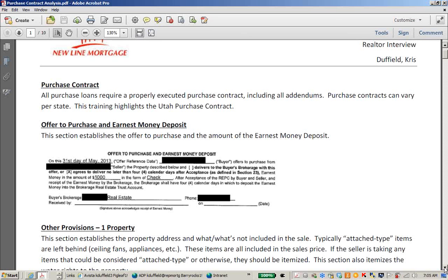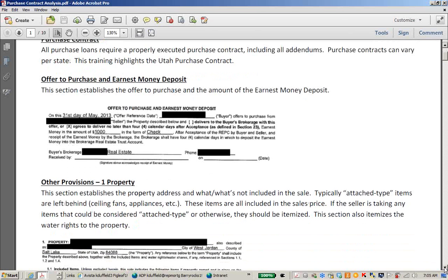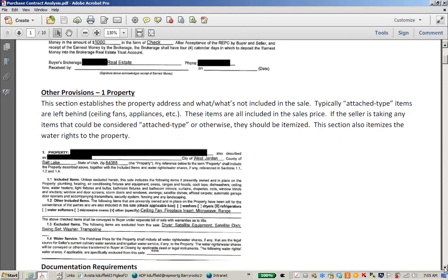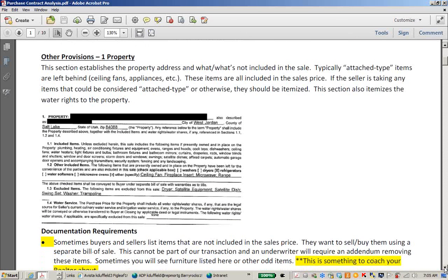So the first section, the offer to purchase and the earnest money deposit, simply establishes the sales price and the amount of the earnest money deposit. After the offer to purchase, you've got different provisions, and they're numbered. Provision number 1 is for property. This section establishes the property address and what is not included in the sale.